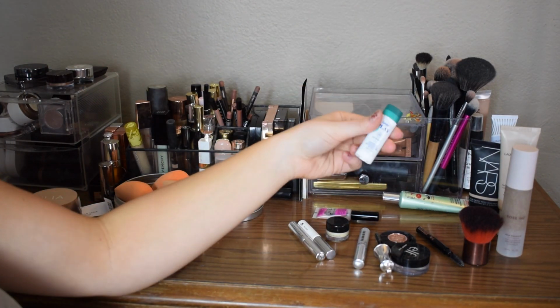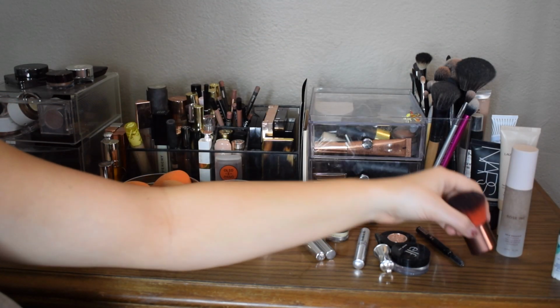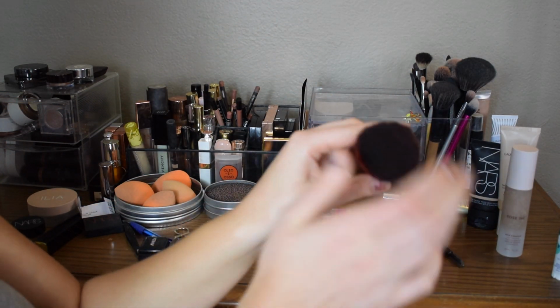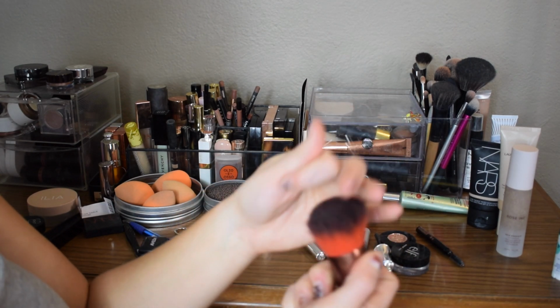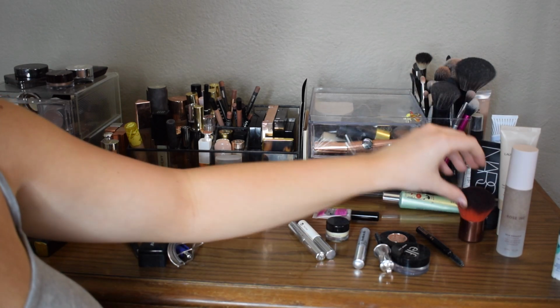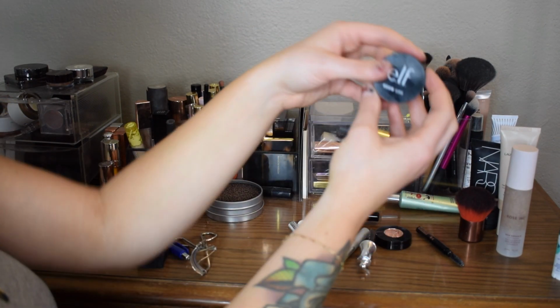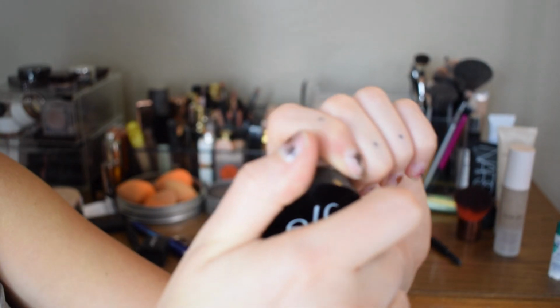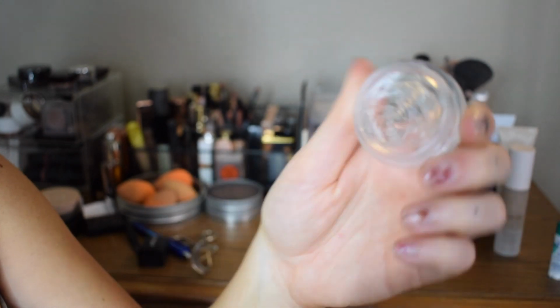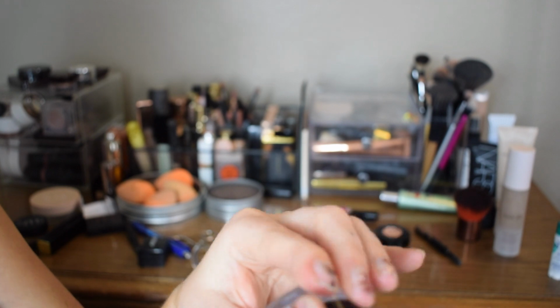Okay, so the rest of this is brows. I also have this lip sunscreen by Supergoop. That's definitely staying. And my old Aveda Kabuki brush that I absolutely love and adore, and I've been using it for years, and it desperately needs a clean, so that's going to be on the cleaning list as well. The e.l.f. Brow Lift. This is very loved, and you can see I've made quite the dent in this. This is a very loved product in my collection, so that is going back on the shelf.